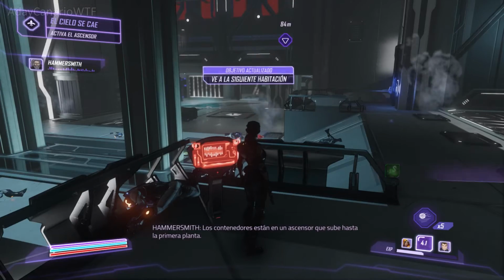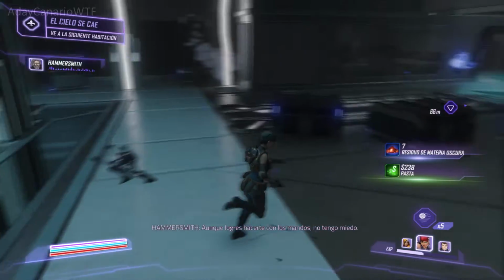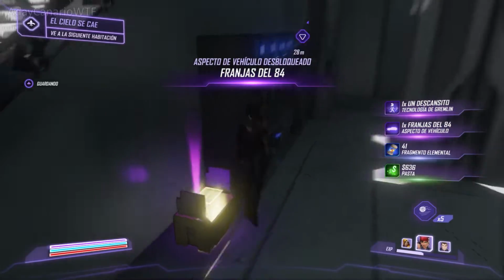Containers are on a lift that elevates to street level. I am confident even you can master the controls. I like what I'm seeing.